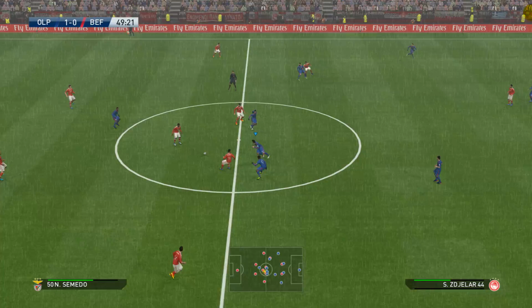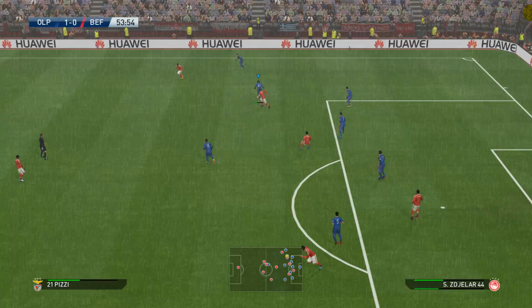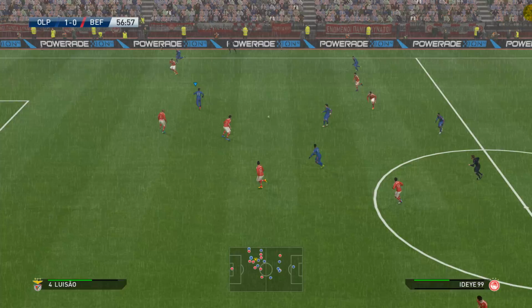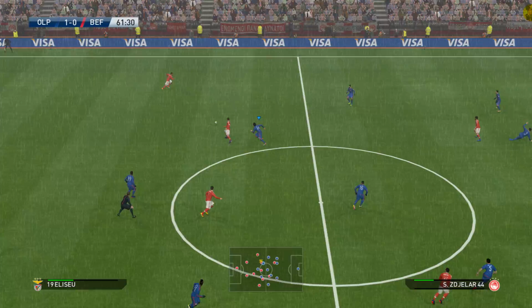Salvia. Luisao. Salvia. Eliseu. Cuts it out. Olympiacos are ahead here by what is still the only goal. Eliseu does well there, alert. Salvia. Almost an hour gone. Olympiacos need to make a change here. Benfica going about it patiently, perhaps too patiently.